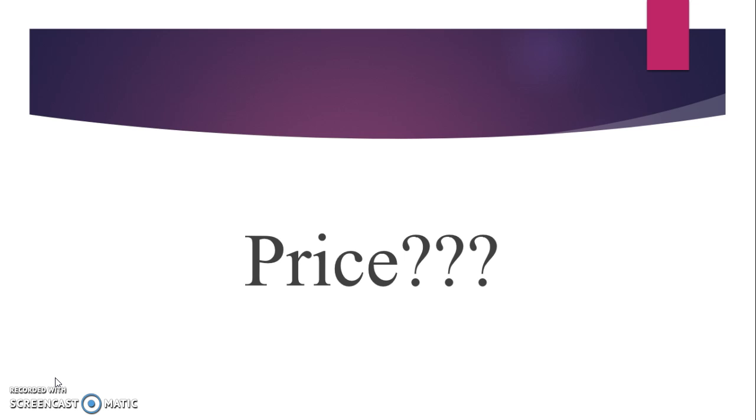Used is usually the best, but if you're looking to buy a used truck, you should look at how many miles are on it, if anything's ever been rebuilt on it, like the engine or transmission, and what's been done to it, if it's been taken care of.